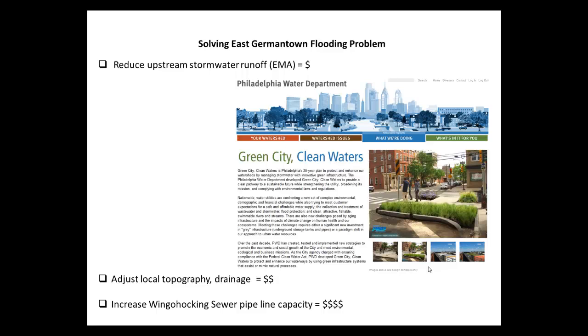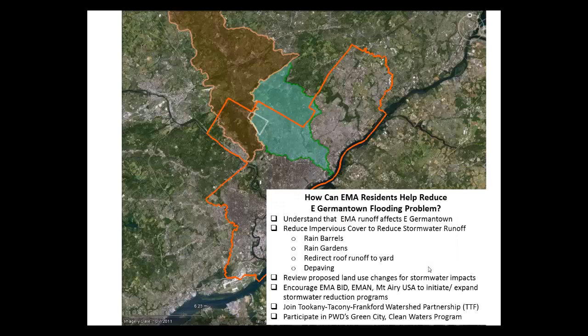Second, we could look at adjusting the local topography and drainage in East Germantown to see if there are things that can be done to eliminate that bowl effect that I described to you, to help prevent future dangerous flooding like on September 8th. Obviously, that's going to be more expensive than the reduction of stormwater, but not nearly as expensive as the final alternative, which is to add capacity to the Wingohocking sewer. The fact that the Wingohocking sewer is right in the city streets, right next to properties and businesses, would make any increase in capacity extremely expensive and difficult, and a long time period as well.